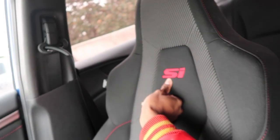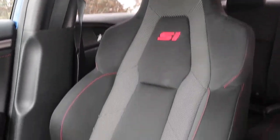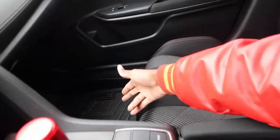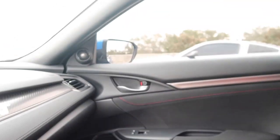This is a beautiful car, and check out the Si and the seats. Look at this. It's actually embroidered. It's not even stitched. It's embroidered. Look at that. And they actually fit that race car style while still giving you a slight feel of luxury. It has the all-weather floor mats, which definitely gives you that solid look in the car. So overall, 10 out of 10 interior, 10 out of 10 exterior.